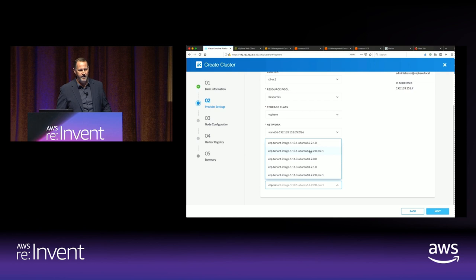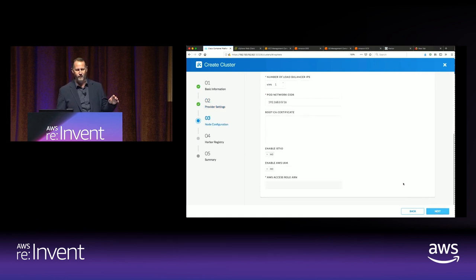Okay, so we're choosing an image. We have lots of them here because it's a dev environment. You may only have one or two to pick from.